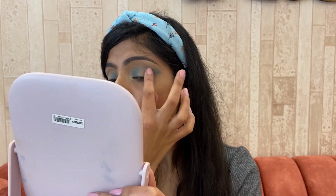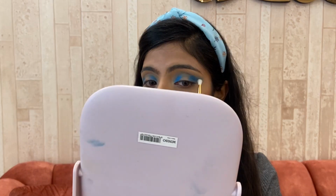Since I want the makeup to be very shimmery, I'm going to use this shimmer eyeshadow on the outer corners as well. And I'm going to use a dark blue shade. I'll just use my fingers only to place it. After applying the shimmer, I'm going to take the tiny blending brush in order to blend it out so that there are no harsh lines.